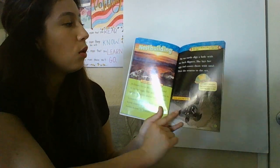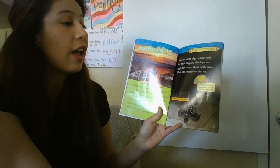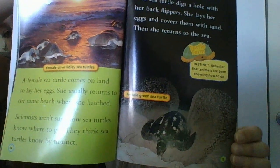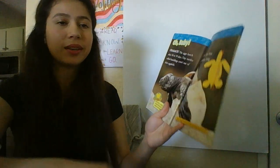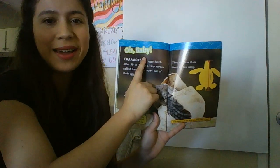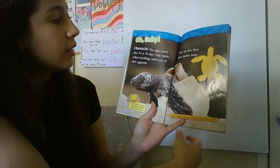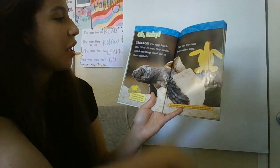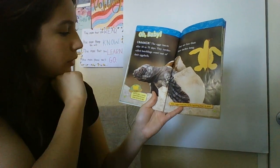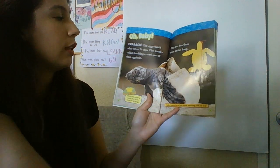The sea turtle digs a hole with her back flippers. She lays her eggs and covers them with sand. Then she returns to the sea. So she laid her eggs, and now she's going back to the sea. This page is called Oh Baby. Crack! The eggs hatch after 50 to 70 days. Tiny turtles called hatchlings. Can you guys say hatchlings? Good. Hatchlings crawl out of their eggshells. A hatchling is a young animal that has just come out of its egg, like this little sea turtle.